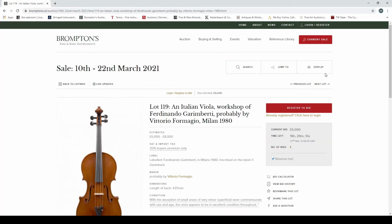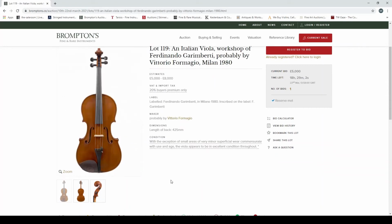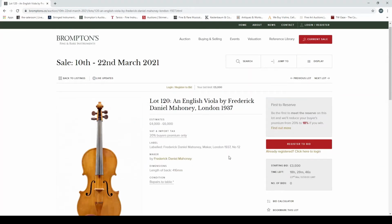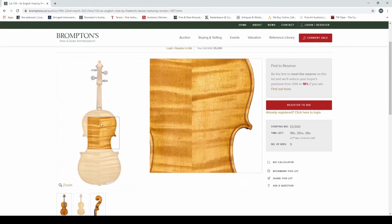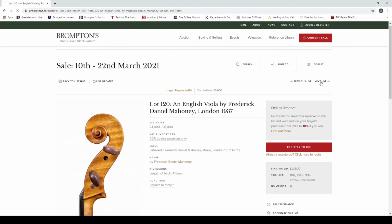1988. An Italian viola, workshop of Ferdinando Garimberti, probably by Vittorio Formaggio, Milan, 1981. Bid. Length about 45, with the exception of small areas of very minor superficial wear from use and age, the viola appears to be in excellent condition throughout. How wonderful. An English viola by Frederick Daniel Mahoney, London, 1937. No takers so far. Quite a light coloured varnish, quite pleasant, quite nice wood. Yeah, I like the colour of that varnish, it's nice.